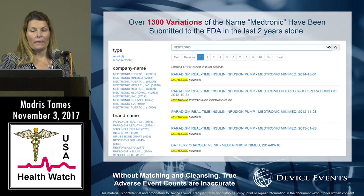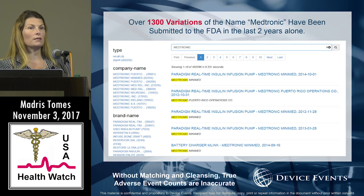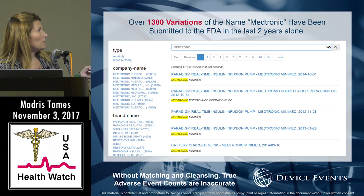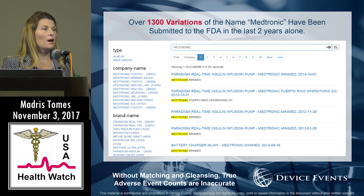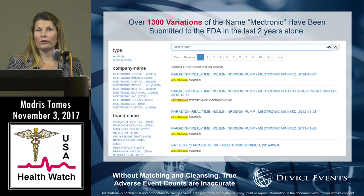So about a year after I started this, I finally finished cleaning data. This is just an example using Medtronic. This is a screenshot I did when I was building the system for adverse event reporting. And you can see that there are so many different versions of the name Medtronic through misspellings and commas, that if you were trying to search in the MAUDE database to find all instances of Medtronic, you would top out at 500 because they only let you see 500 at a time. So there's no way using MAUDE you can ever find the true number of events for most device companies.